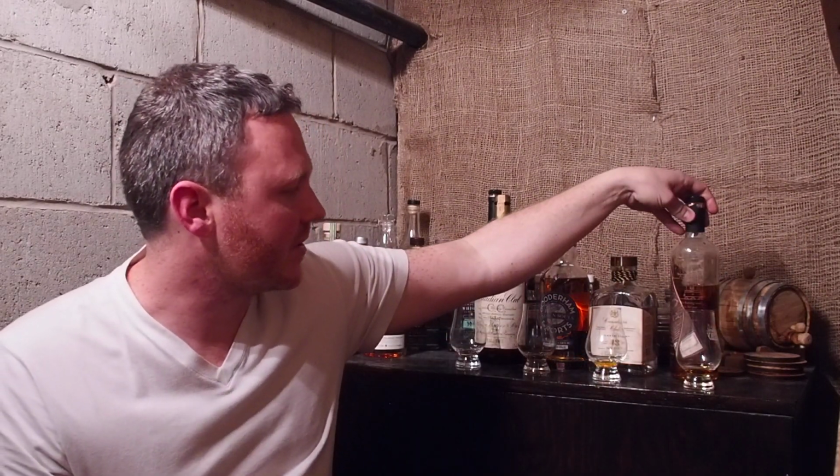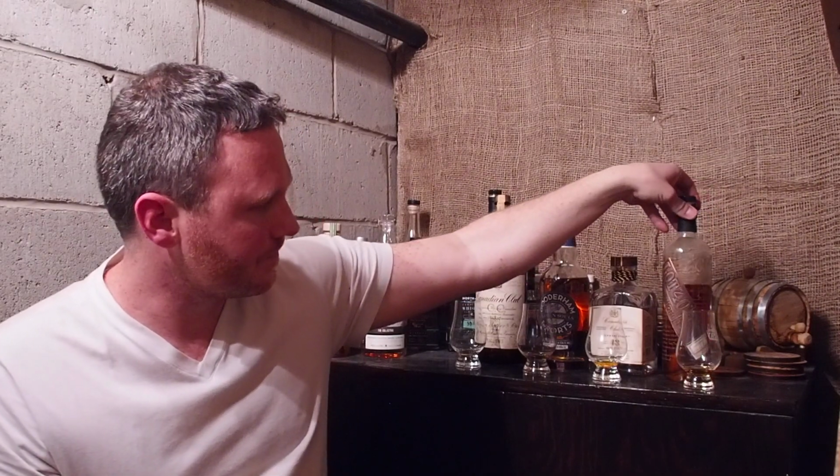I should note this is a cask strength version, so this is 55%. Yeah, just awesome. So if you have a chance to taste the cask strength Lot 40, do it. Especially if you can get one that hasn't been put in a finishing cask. Some people do like the finished Lot 40s, but just to taste a bit more rye and a bit less cask is really amazing.